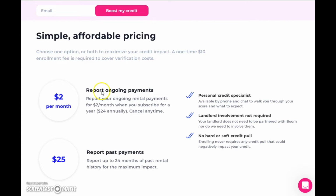Okay. So simple, affordable pricing. Choose your options or both to maximize your credit impact. A one-time $10 enrollment fee is required to cover verification costs. Okay, so this is to cover the verification costs. That's to verify that, hey, you are the lease owner, this is your apartment or whatever, and then they will move forward once that verification has been done.